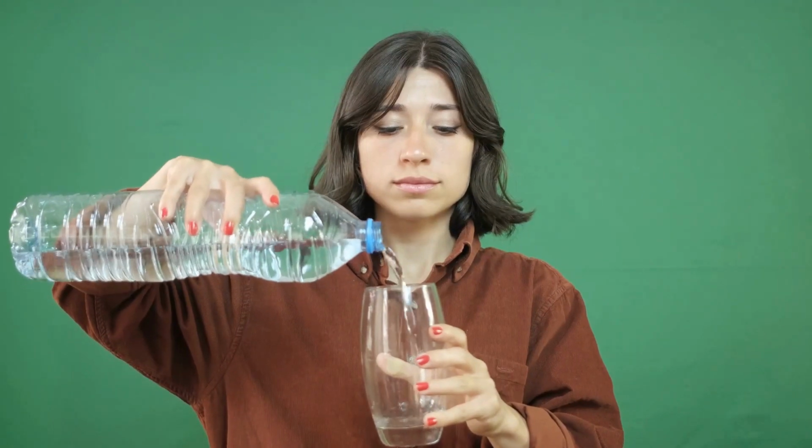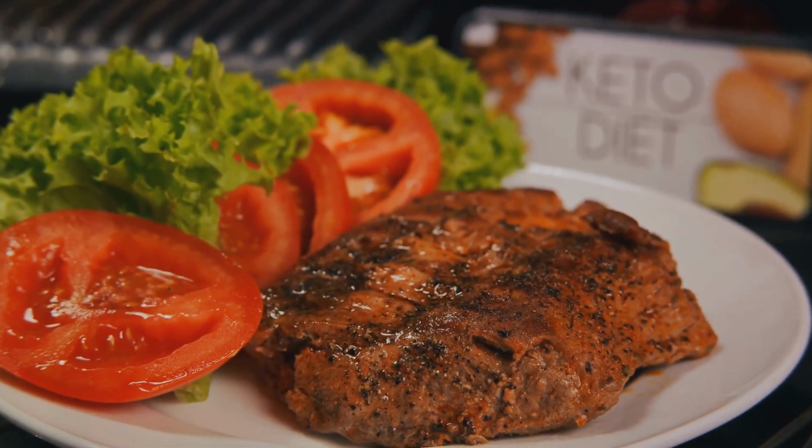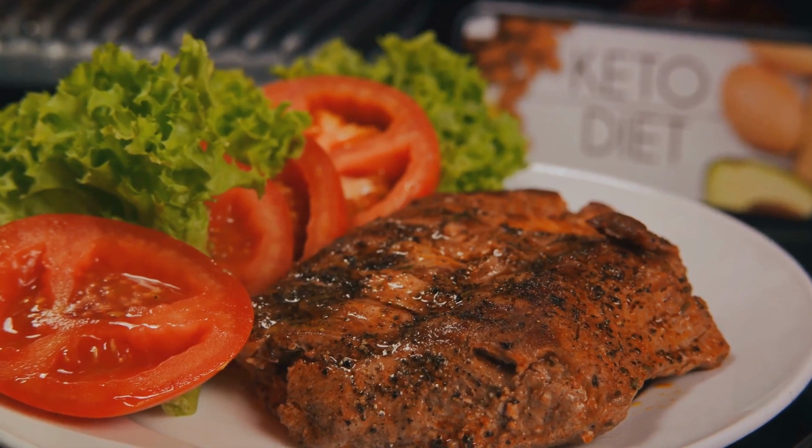Drinking plenty of water is crucial. Aim for at least 8 glasses a day. This helps keep your body hydrated and aids in the process of ketosis, where your body burns fat for energy instead of carbs. Here's a simple meal plan for beginners to follow.